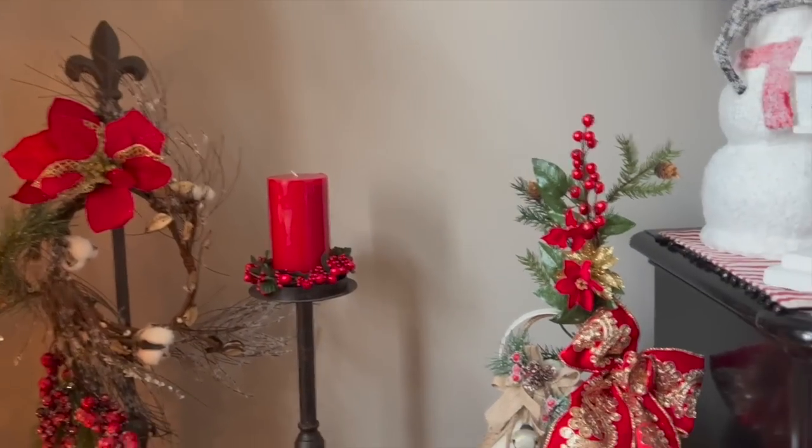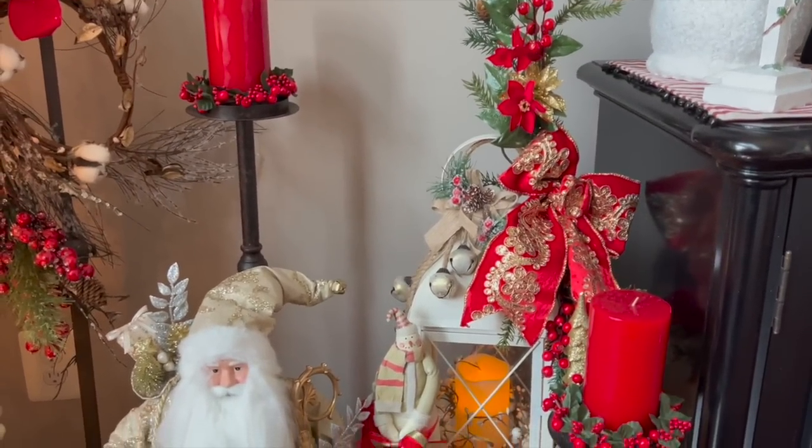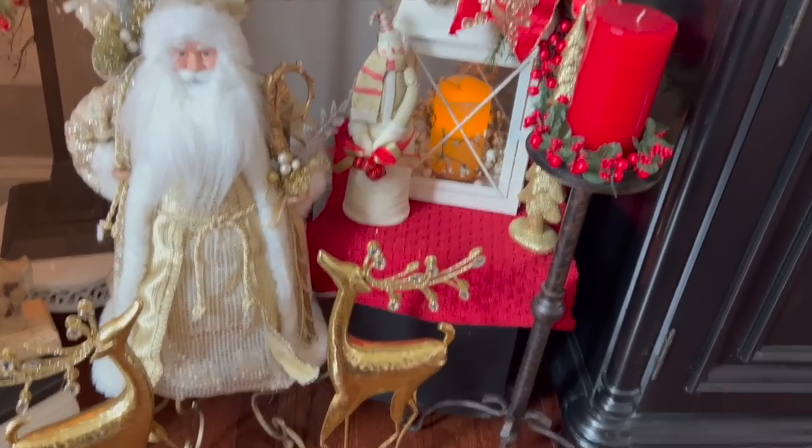And as we come down here, you'll notice that I moved some candles. These two black candlesticks were over on the other side of the hearth. When we put the tree up, I moved them over here. I think they look pretty.